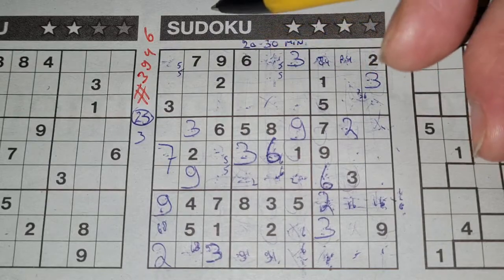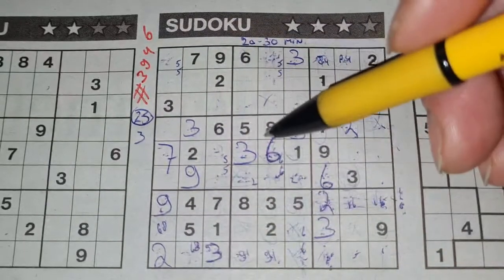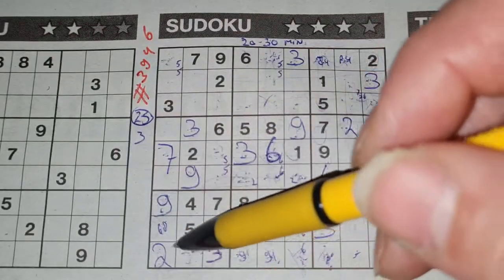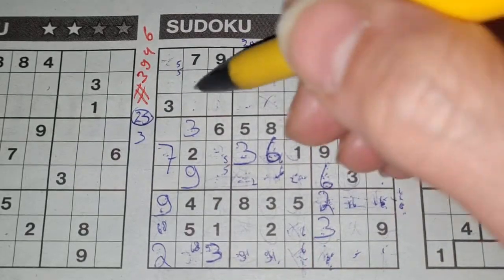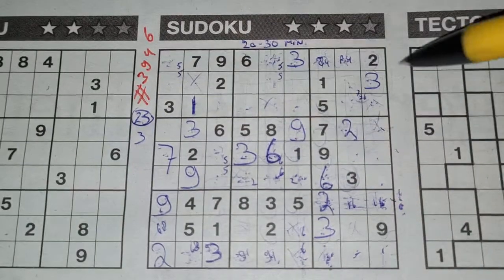Six, eight, and a 1. Three missing numbers in the second column. One of the missing numbers is a 1. Well, we have a 1 here in this big square, so no 1 in this box. So the 1 could be here, could be there. We see another 1 there, so no 1 there. Only place left for the 1 should be there.